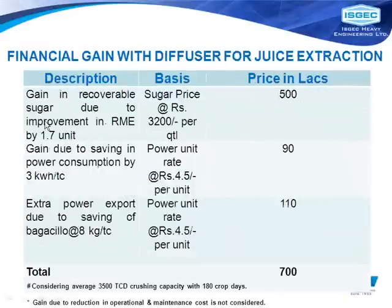So if we see what kind of recovery we are talking about from the milling tandem, generally people are having even 95 extraction, but if I take 96 as a benchmark, then there is an increase of 1.7, and at the present rate of sugar price, we can save up to 500 lakhs in terms of recovery. And from power, if we take 4.5 rupees per unit, then probably 90 lakhs of rupees you save in one season on 3500 TCD capacity. And the extra power export, because of saving bagasse, which is 8 kg per ton of cane, you have another 110 lakhs. So total saving is in the tune of 700 lakhs.